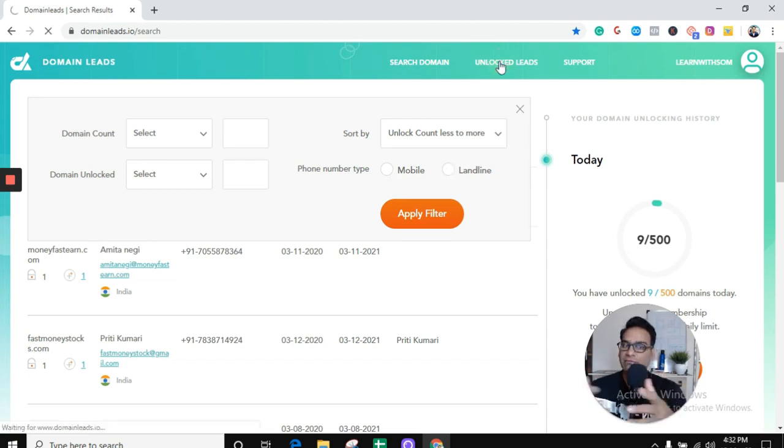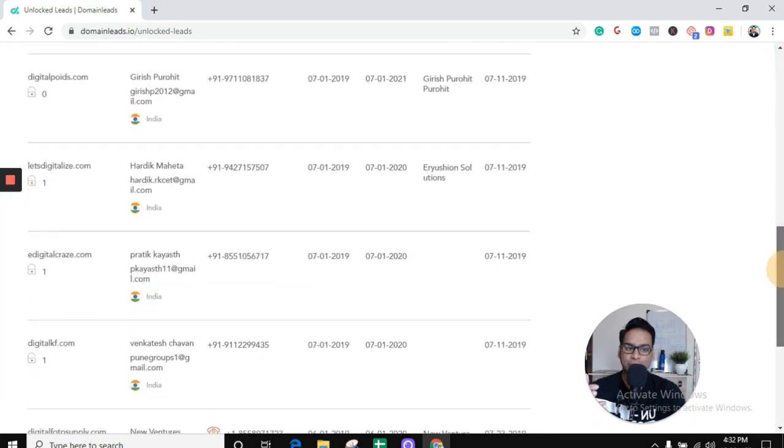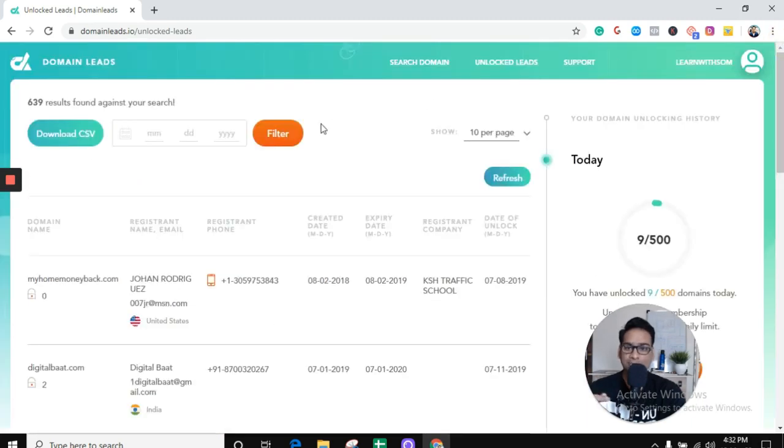So once we go to unlock leads, you don't have to download it every time. You can go to unlock leads, you will get all the leads which you have unlocked. If you want to download that, you can click on this download CSV file, it will download the file for you. So you have unlocked so many leads before. Also I have unlocked so many leads before.